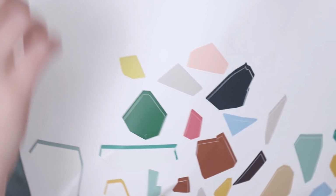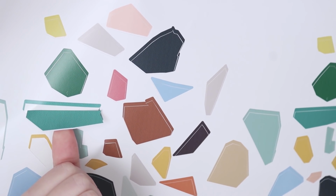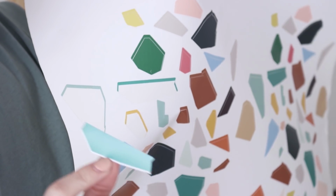I like these stickers, they're really good. I will say they did not do a very good job of cutting where the actual color is. Basically wasted this strip right here, and then I have some white on the bottom. So if you're not planning on putting this against something white, it would be noticeable.